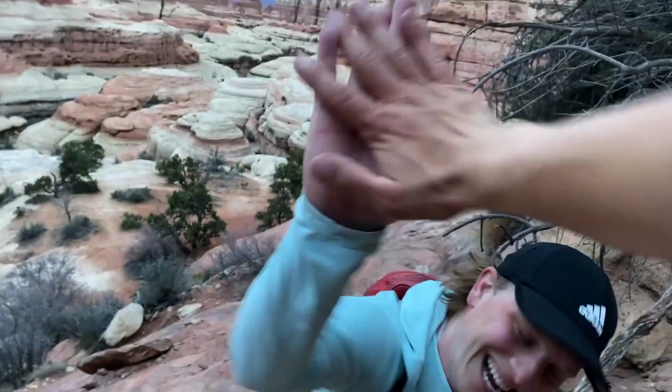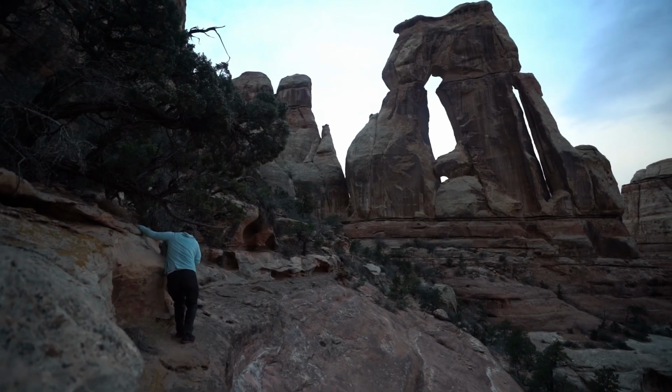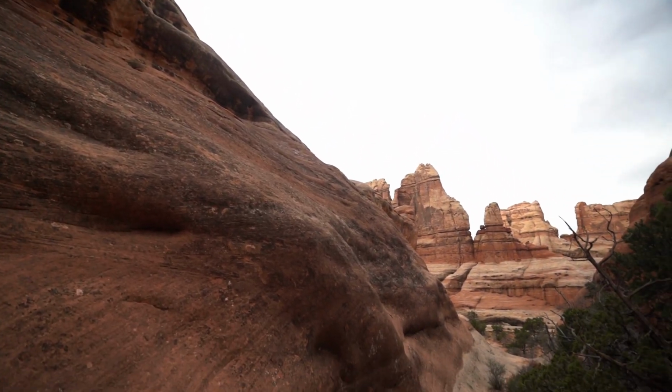The drive from Moab to the trailhead for Druid Arch is about an hour and a half away, and then the hike itself is going to be 10.4 miles round trip with 1,614 feet of elevation gain. However, this arch is worth it. It's very unique and the hike is awesome.